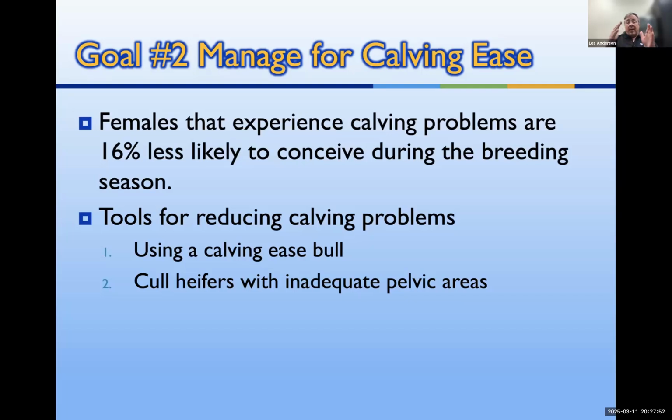So that 90-minute mark is really the cutoff that a lot of the data shows where pregnancy rate starts to decline. So if that cow's in intense stage 2 labor for more than 90 minutes, the data suggests that you go ahead and pull that calf, and that increases the likelihood of that cow to rebreed in the next season.